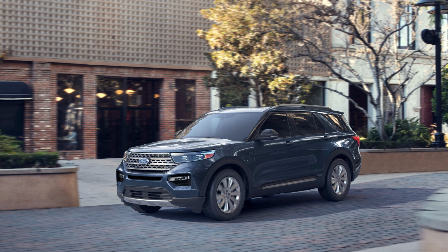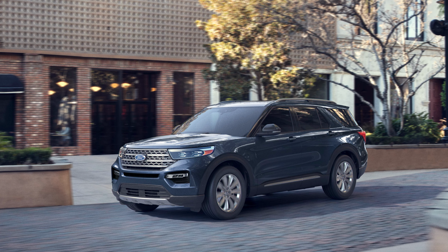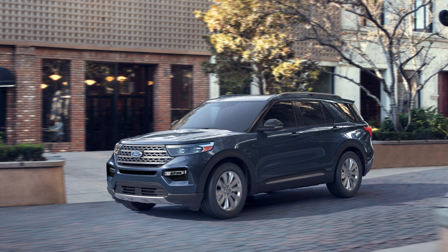It would be easy for me to say get the ST since it has 400 horsepower on tap, but I have to be more realistic and say the Limited is pretty great, and you won't need to select a ton of options thanks to a great roster of standard features. You get a 300 horsepower engine. You can opt for the towing package that lets you tow up to 5,300 pounds.